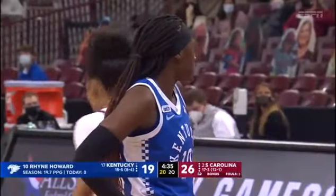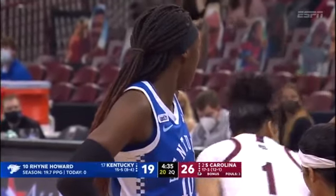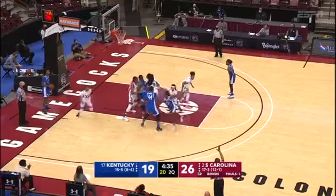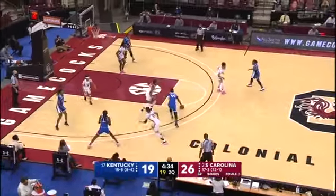I'd like to see her going to get the basketball on this past possession, though, because if you're in the game with foul trouble, you're in there to make things happen on the offensive end. The last 2 possessions, she did not get touches. You still have to play through Ryan Howard and let her make the decisions.